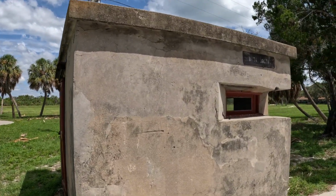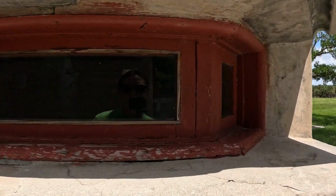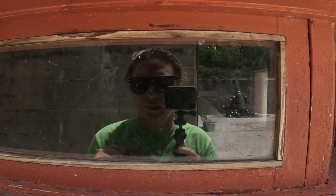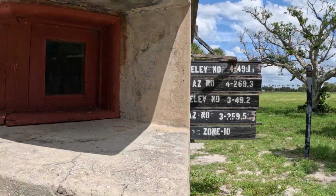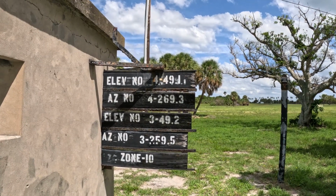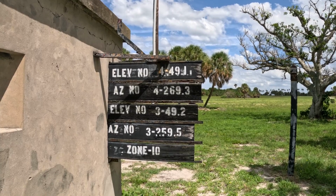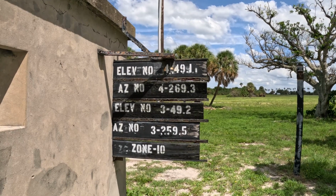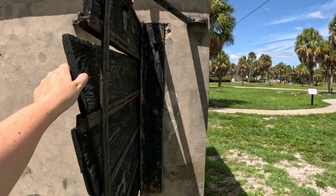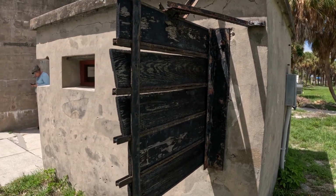So this little thing says data booth on it. I don't know what data booth means. I don't know if you can see in there. You probably should see me. Oh, okay. So the data booth, I guess, shows the elevation and zones and stuff like that. That's pretty neat. Oh, they're wooden, so you can take them in and out. That's neat. It's like a little data area.